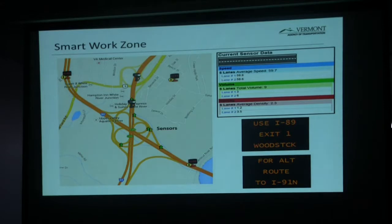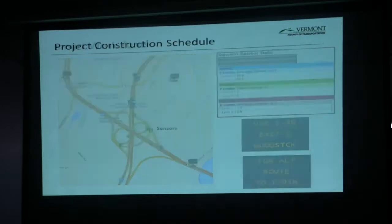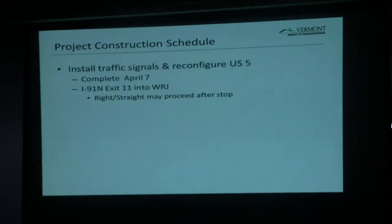And again, this is just about the sensors, and this is the kind of data that comes off the sensor, and then it's those signs that say, use I-89 exit 1 Woodstock for alternate route. So that'll automatically trigger on if speeds on that ramp get to a certain speed. That's why it's smart. It's a smart work zone. This is also work that's already been completed. We installed the traffic signals and reconfigured US 5, which was completed today. So we're in the pattern that you'll get familiar with for the next 7 months.